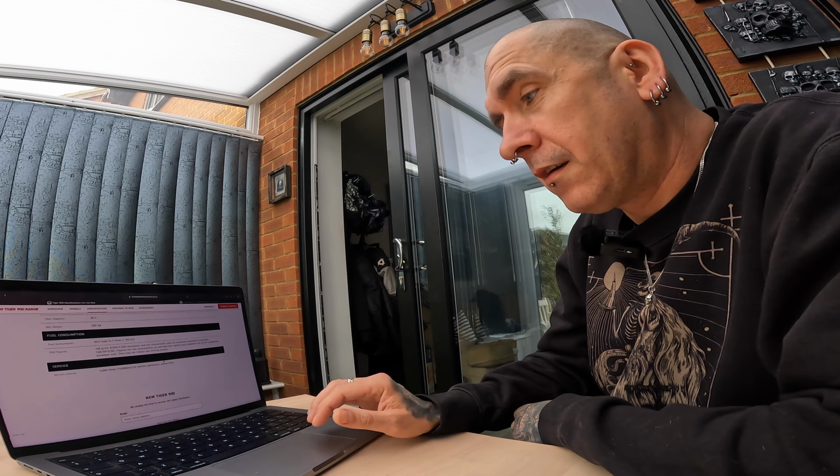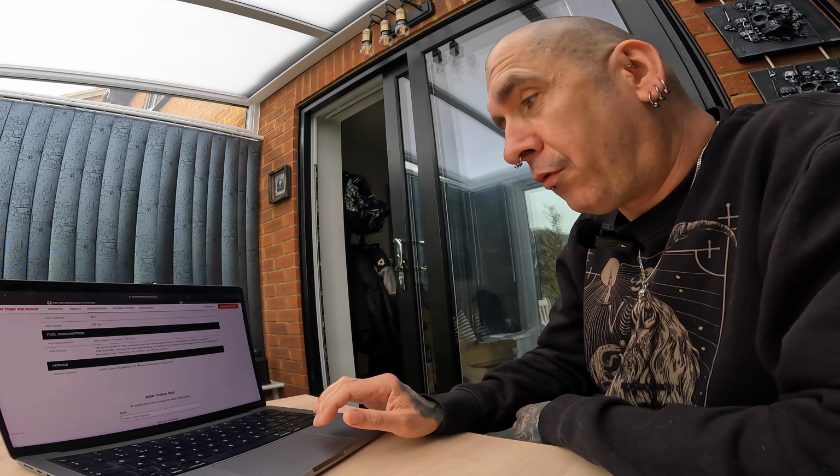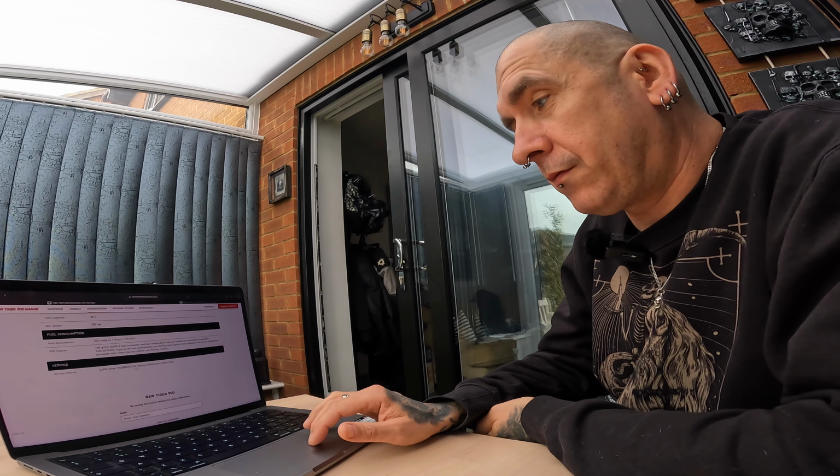One big disappointment, huge disappointment, is they still insist on these 6,000 mile service intervals. Again, that's one of the most complained about things about the old model. The servicing is expensive, so if you're a high mileage rider, then you're better off looking at something with higher service intervals.